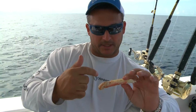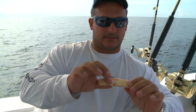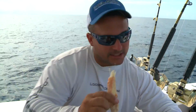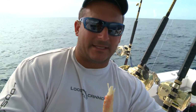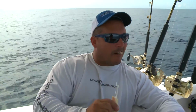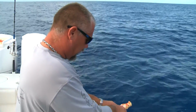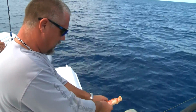Howard did something special with this thing. Just a little butter and some Old Bay seasoning. But there's nothing better than sitting in the hot, baking sun in the middle of the ocean with all your buddies eating king crab leg. I love this stuff. It's the only good part about deep dropping: you can eat and reel in your fish at the same time. Yummy.